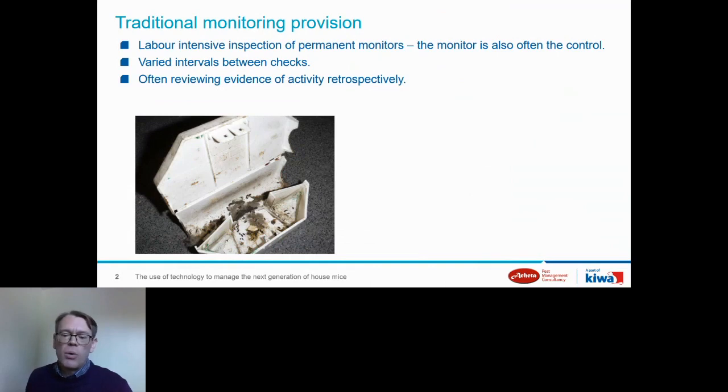It's still quite common, as the photo shows, to find bait boxes that have not been dated or barcoded to verify inspection or actually aid the identification of when mouse activity may have occurred.